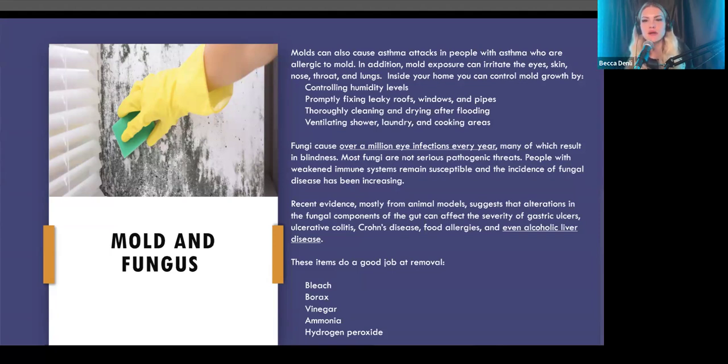Fungi cause over 1 million eye infections every year, many of which result in blindness. Most fungi are not serious pathogenic threats, but people with weakened immune systems remain susceptible, and the incidence of fungal disease has been increasing. Recent evidence, mostly from animal models, suggests that alterations in the fungal components of the gut can affect the severity of gastric ulcers, ulcerative colitis, Crohn's disease, food allergies, and even alcoholic liver disease.